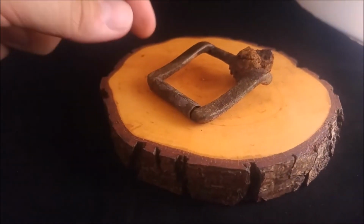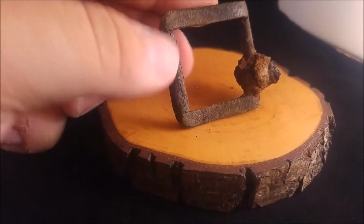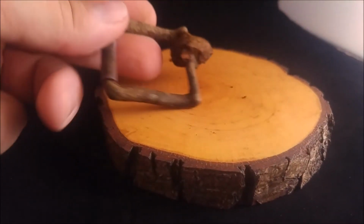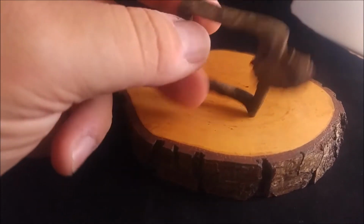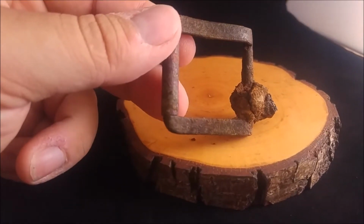So this is the belt buckle. Clean it up a little bit. As you can see, it has the turning part here, and I'm actually not quite sure when they started making these. So I'm not quite sure how old it is. It might be a little bit younger than I thought initially. So let me know in the comments.